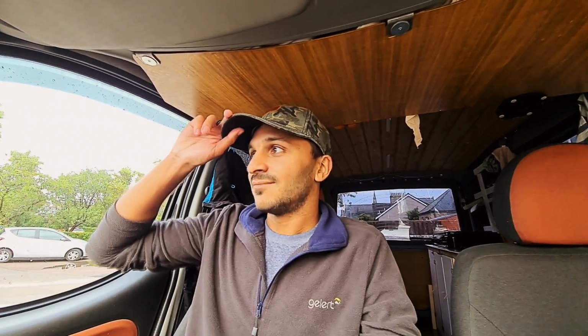Mission success. So we can carry, I think it's about 30 litres of water now. Yeah. So now we're going to have a look on Park4Night and figure out where we're staying tonight.